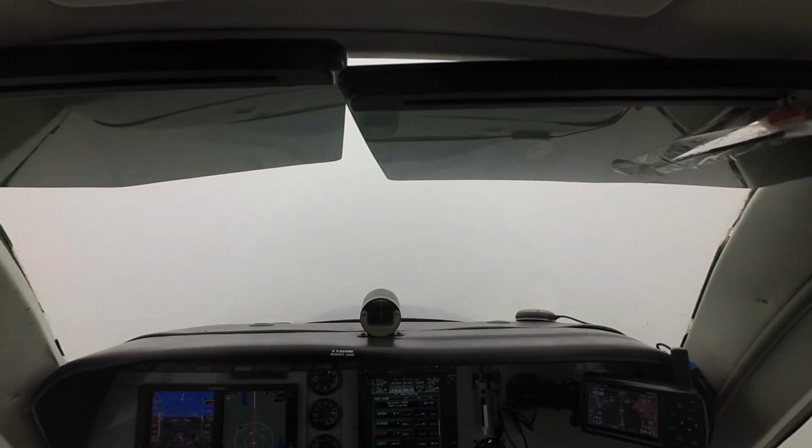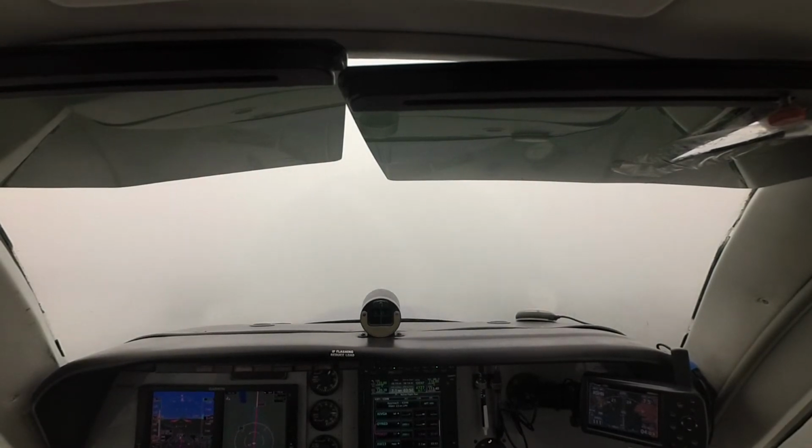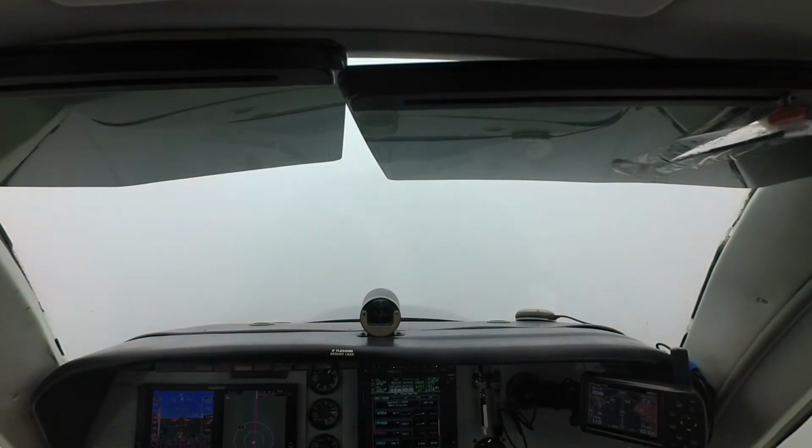Sanderson traffic, Bonanza 4-6 Foxtrot, 8 mile final, low approach runway 23, Sanderson. 1 minute to 4C. Light wind out of the south, left crosswind. Approach mode enunciated. Glide slope's coming down. Glide path is coming down. And miss altitude is set 3,200. We're coupled now.